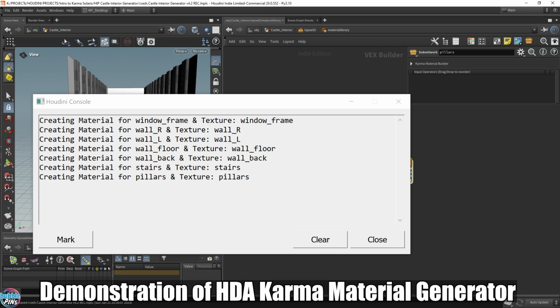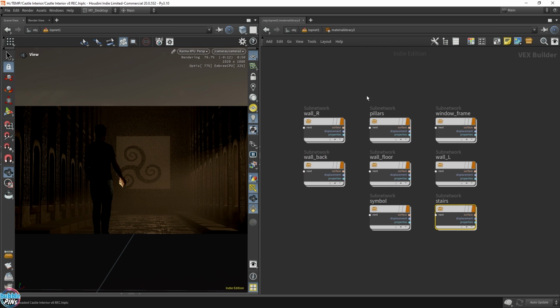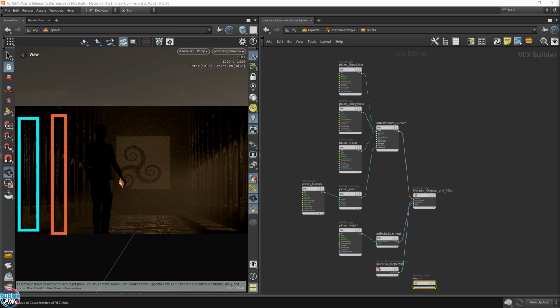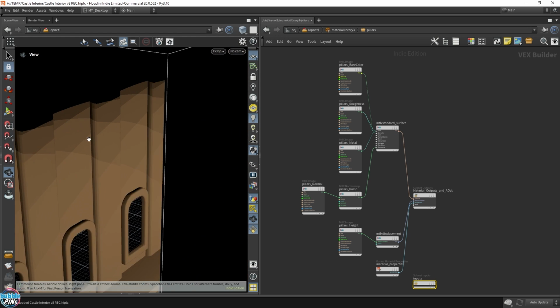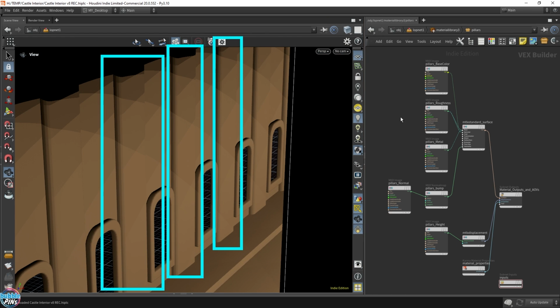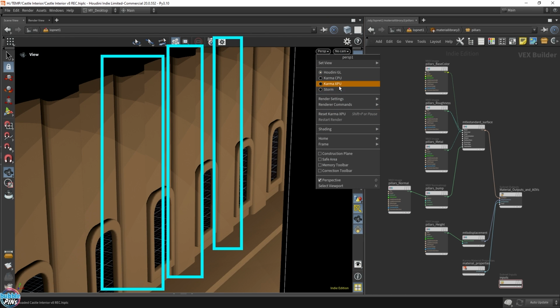So we're going to set up one of these materials. I'm not going to show you everything because they're all the same. Once you know how to set up one of them, you know how to set up all of them. The pillar material, that's the material that's driving all these pillars in the castle. Now it's a little dark in this one just because of the fog box and all the volumetrics going on here. I'm going to turn off a bunch of lights and isolate just the pillars on the wall.